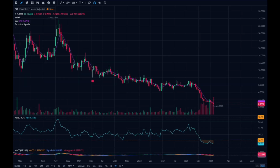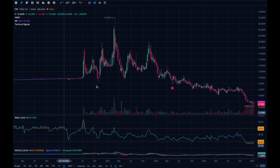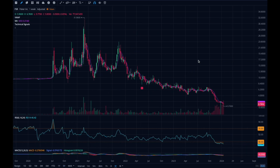And look at FSR, another electric vehicle company, down to 78 cents. Look what they used to be, $32, down to 78 cents. Are these companies going out of business, or is this just a major buying opportunity? That's what I'm starting to wonder here. So that's what I'm looking at. I just wanted to review that.